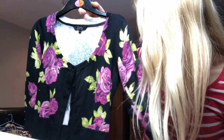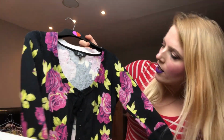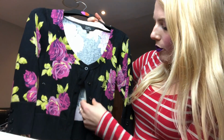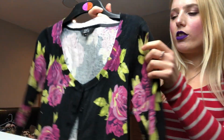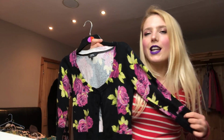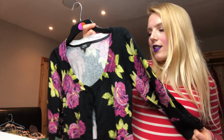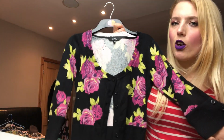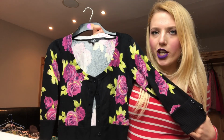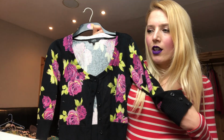So the final cardigan in my winter collection, I think, is also another one of my mother's, and it's by the brand Star by Julian McDonald in a size 10. I really like this cardigan, but I struggle to wear it. Like, I don't really know what to wear it with. I feel like you've got to wear it with plain black jeans. And I'm not really a massive jean wearer.